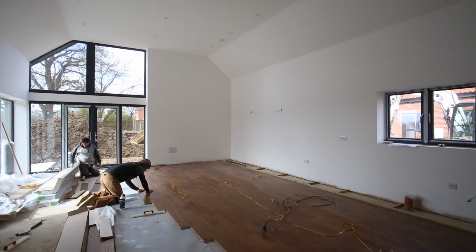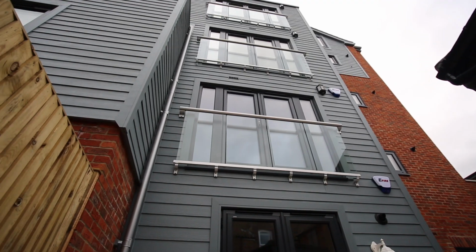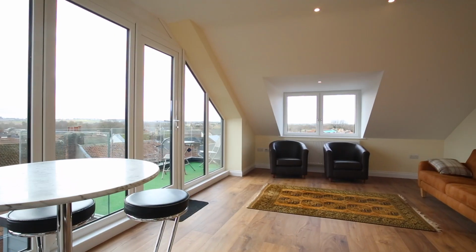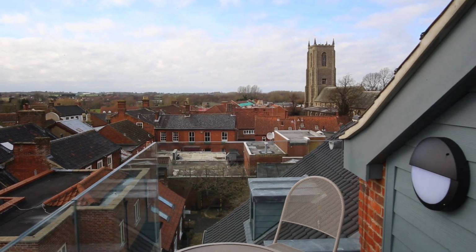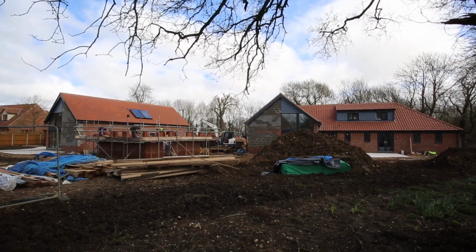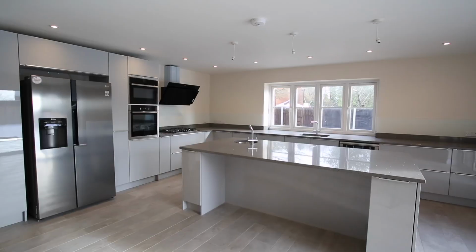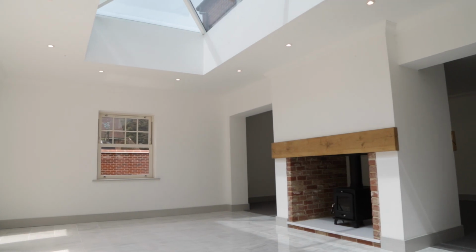Very nice indeed. All of this sounds wonderful, but who does it apply to? And more importantly, does it apply to you? There is a common misconception that Help to Buy is only available to first-time buyers. This is simply not true. The Help to Buy scheme is very much available to existing homeowners, so if perhaps you feel that your family needs a bit more space, but you just don't have enough equity in your home, then this could be the scheme for you.